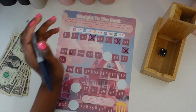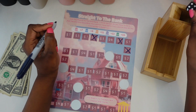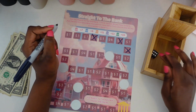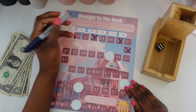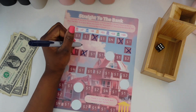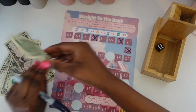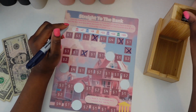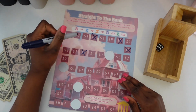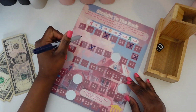Y'all love this game. I love how low the denominations are. So we get to roll more times. Like, I love that. That's a six. 1, 2, 3, 4, 5, and 6. So that's $4. Let's take a 5 and put a 1 back. And then let's go again. Y'all know what my problem is? I don't know when to stop. I just be wanting to keep going.